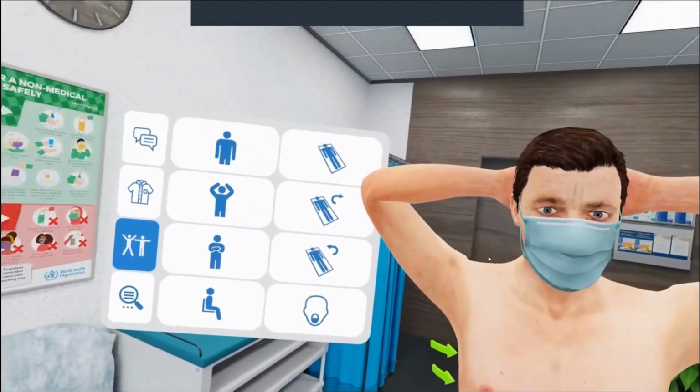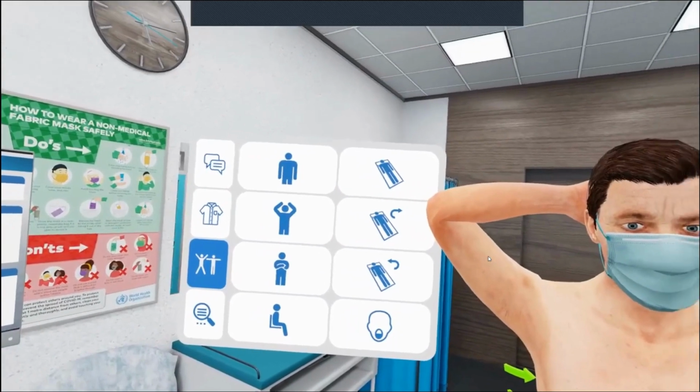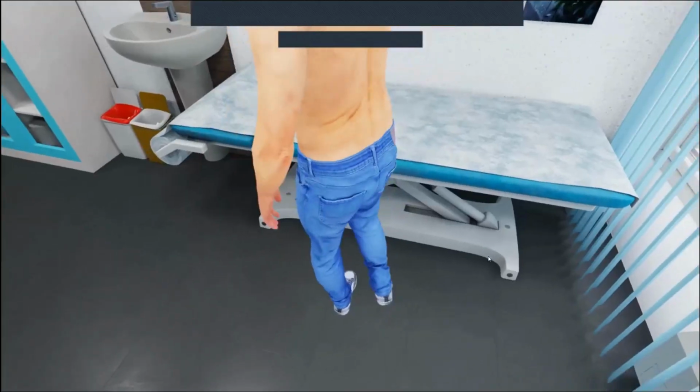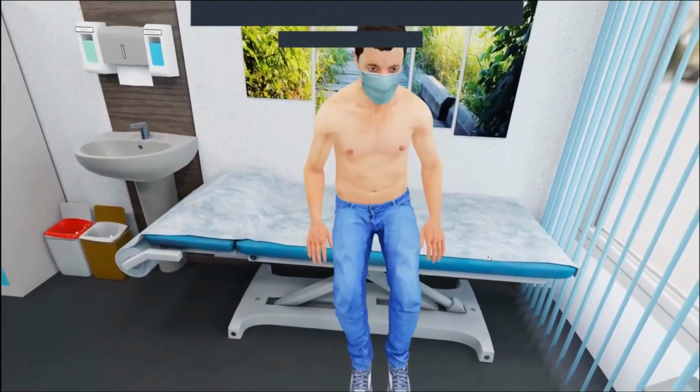Examination on the couch is also available. We choose the couch in the body position menu and will perform some palpation with our patient on a bed.